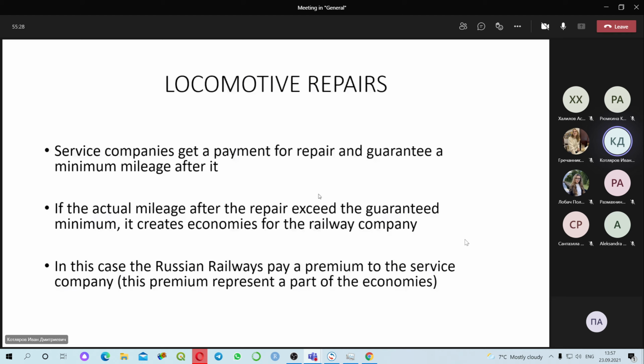In case you pay more attention to the repairs, probably this repair will cost, I don't know, 1,200,000 rubles. And you get 30% as your profit. So it means that you get 360,000 rubles as your profit. Great. After that, the railway company will pay you a premium. Let's say 200,000 rubles as a premium for high quality of repairs. So in this case, you get 560,000 rubles.